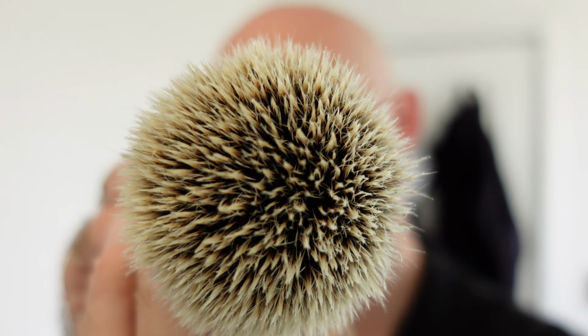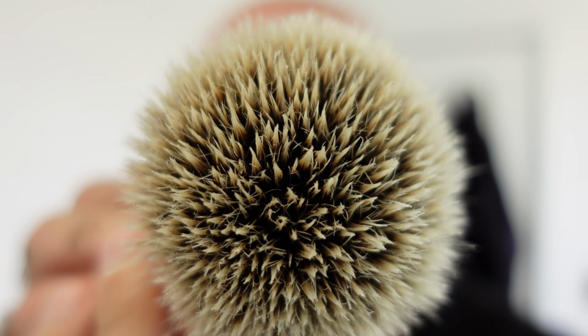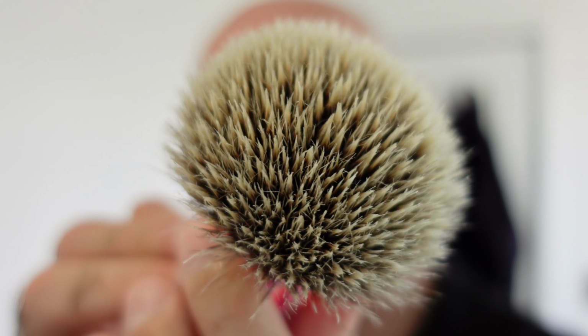Just a tiny little bit of soap left on the base of the knot. There's not much blood that I can see. That's a massive, massive indication of how good the shave was. I'm just going to show you the tips on this. Okay, now I've shaken that really hard, and you can still see the slight gelling on the tips.